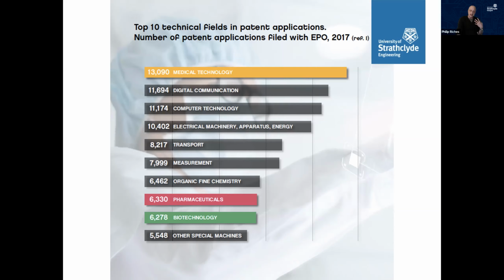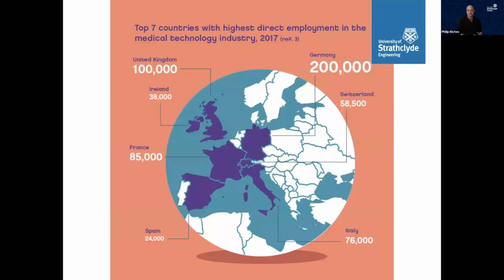Our aim is to put you at the cutting edge of research and development, enabling you to get these research and development jobs in industry and also in academia. Across Europe, there's a large body of biomedical engineers. It's not the same volume as mechanical engineers or electrical engineers, but there's a considerable business all around Europe.